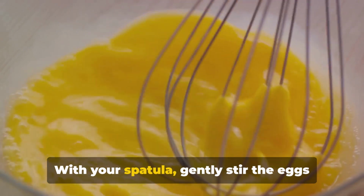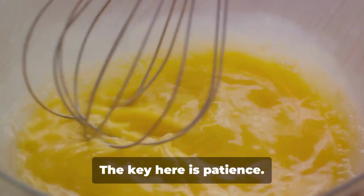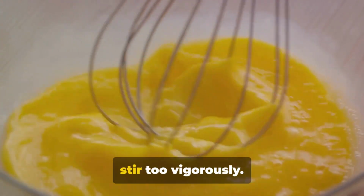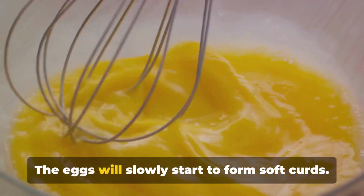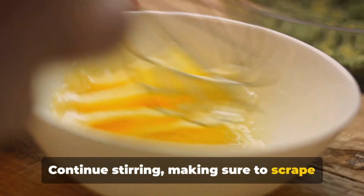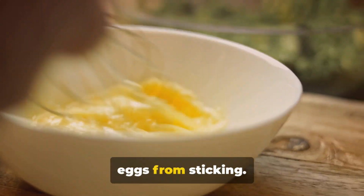With your spatula, gently stir the eggs in the skillet. The key here is patience. Resist the urge to crank up the heat or stir too vigorously. The eggs will slowly start to form soft curds. Continue stirring, making sure to scrape the bottom of the skillet to prevent the eggs from sticking.